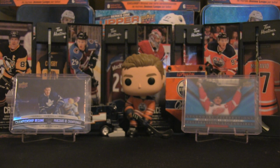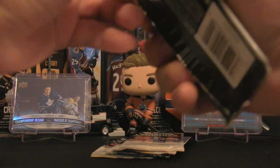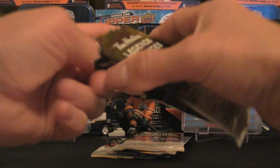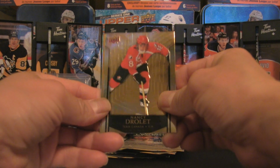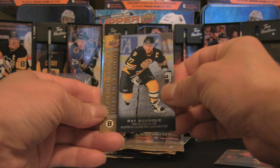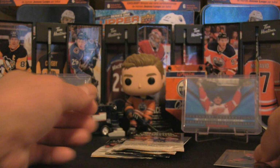Pretty solid player there. Canada has produced many championship teams in terms of the women's pro team. And we've got 5 more packs right there. But let's carry on and see if we could pull one of those autographs or perhaps a redemption. That would be nice. Nancy Drolet, we've got Ray Bourque right there, record books. And Sarah Vaillancourt.